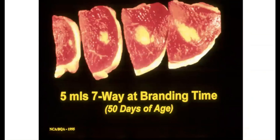This is just showing an injection site lesion. So all this is scar tissue. This is not a food safety issue, but it is an eating experience or food quality issue. And so that's why we never want to give any injections in the hip or anywhere other than the neck when we're giving those intramuscular injections.